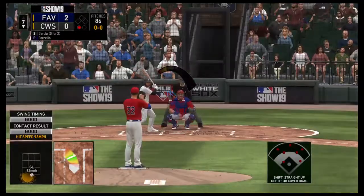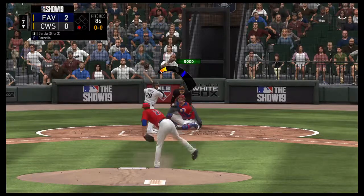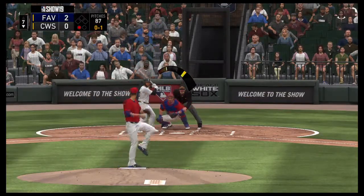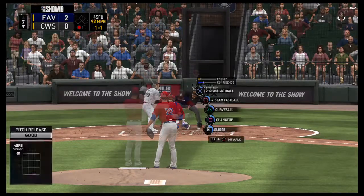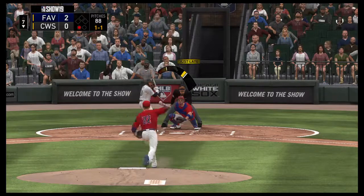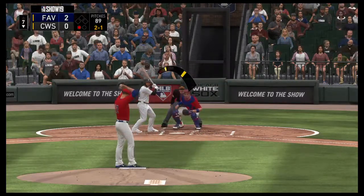Now at the plate, Leury Garcia. His last at-bat didn't go his way as he popped out in foul territory. And he lays off a pitch in there for the first strike. And he lays off for ball one. No runs, no hits, and no errors so far for the White Sox. And he takes ball two, and it's 2-1.